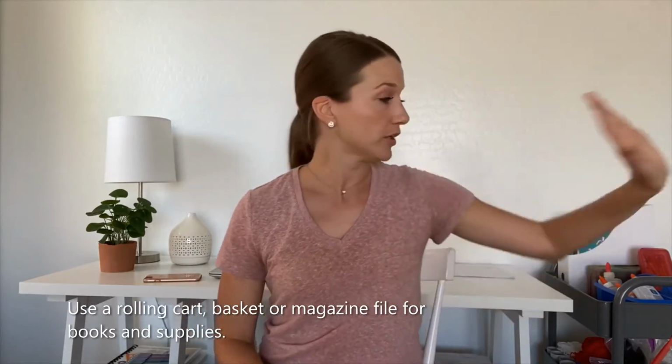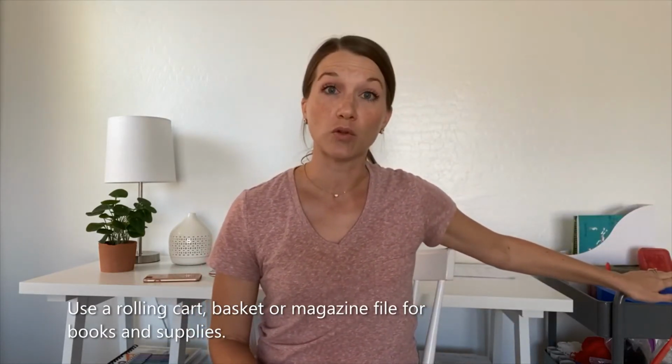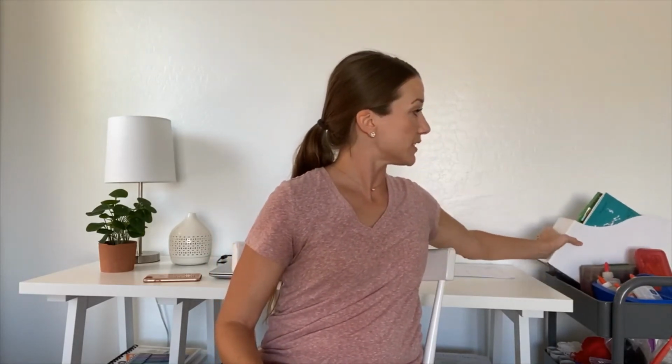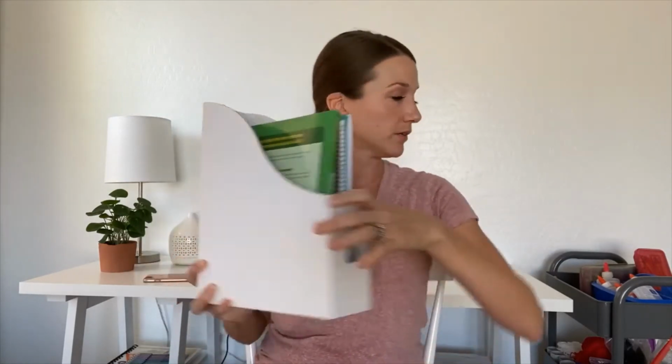Now, if you don't have a dedicated classroom space, that's okay. You can use something like one of these rolling carts. You can use a magazine holder, something like this, to keep your books in. You can use a basket that's portable, and this caddy has rollers on it, so that's portable, but you just want to establish where the supplies are, where the curriculum goes, so that things stay organized.